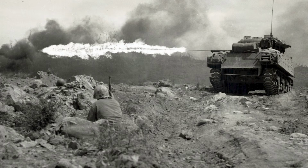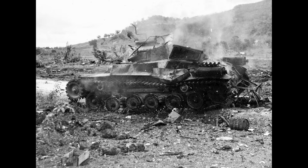Repair depots would assess damage and either fix the vehicle or cannibalize it for spare parts. The industrial system treated tanks as repairable assets rather than expendable equipment. Japanese forces had no comparable logistics infrastructure. The experience of Corporal James Mitchell, a Sherman tank commander with the 4th Marine Division, illustrated the operational reality.